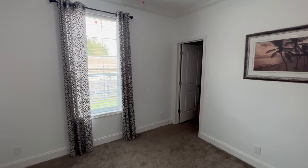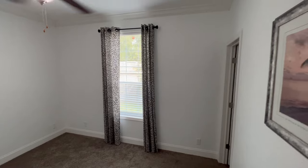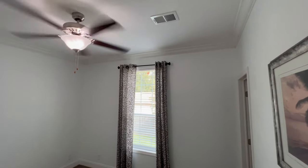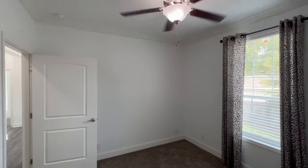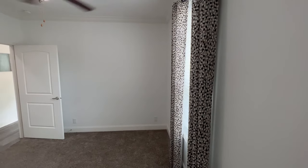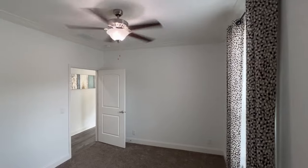All right, so this is the third bedroom. Bedroom number three. Y'all, this little pan here. Try not to spend too much time in the bedrooms. Nice, another view.